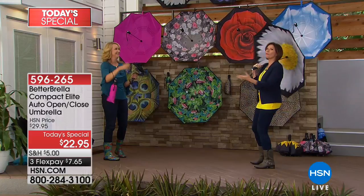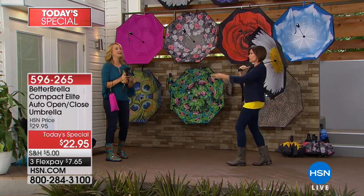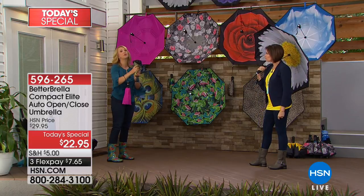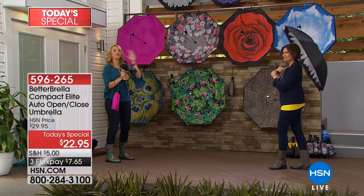Normally you would never pack an umbrella because it's too big, it's too bulky. Look at how tiny. Teeny tiny, about a pound, 13 inches. Let's go through those beautiful colors for you. We have 6 new, 13 in all.